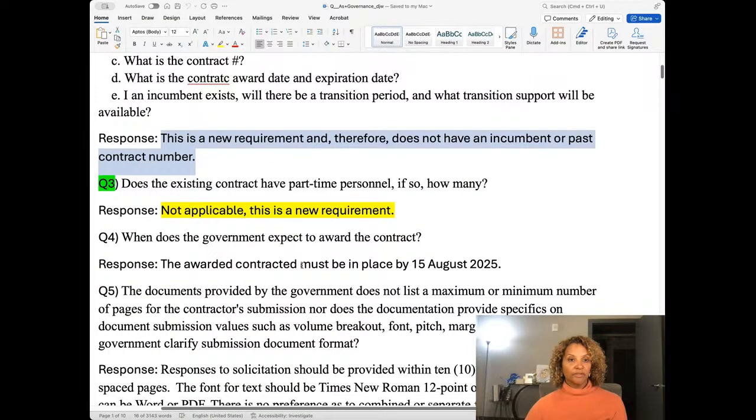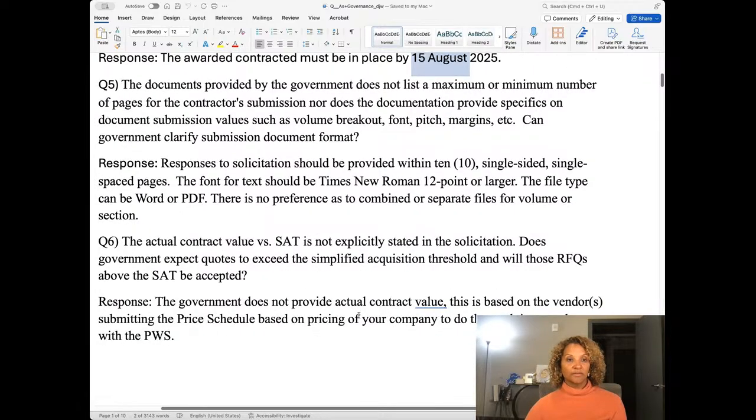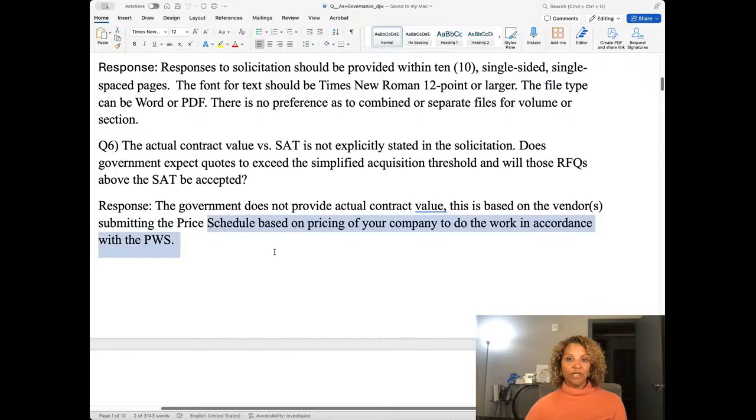They're awarding it by the 15th. Somebody tried to ask the budget. They were like, no, we're not telling you.